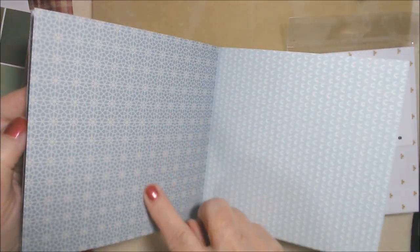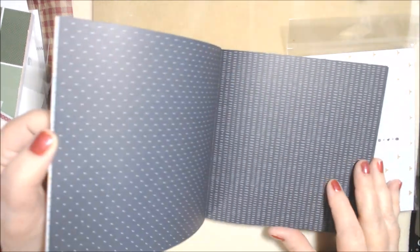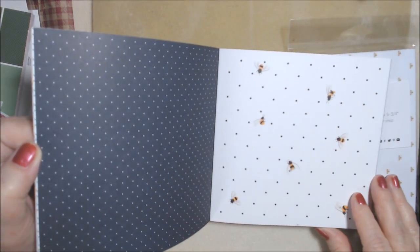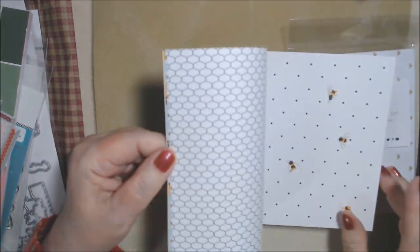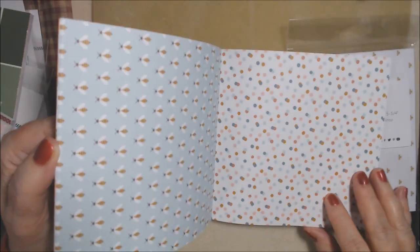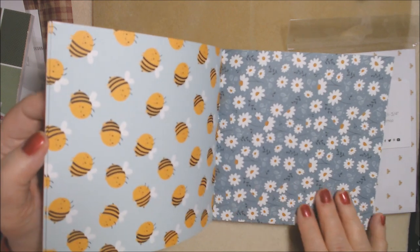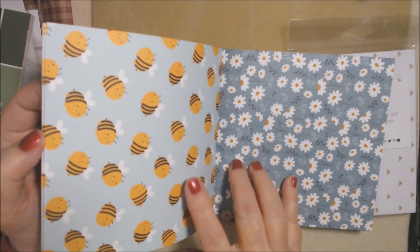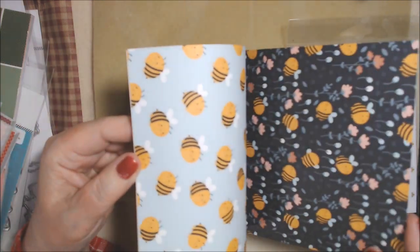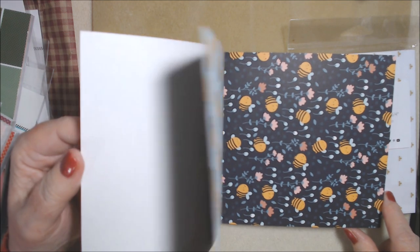I really like these kind of designs too. I think they're cool. Maybe I'm old. I know I'm old, but oh, that's a cute one with the polka dots with the bees. And as long as they stay away from me, I'm fine with bees. I know we need them to get honey and to pollinate flowers. There's some cute ones. You could even cut them out individually and put them on your projects. I like that one too. The dark background with the bees.